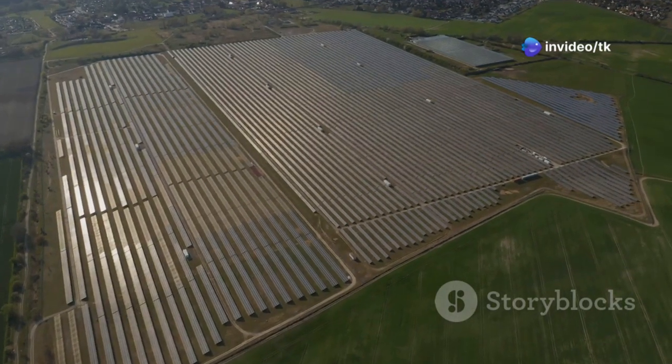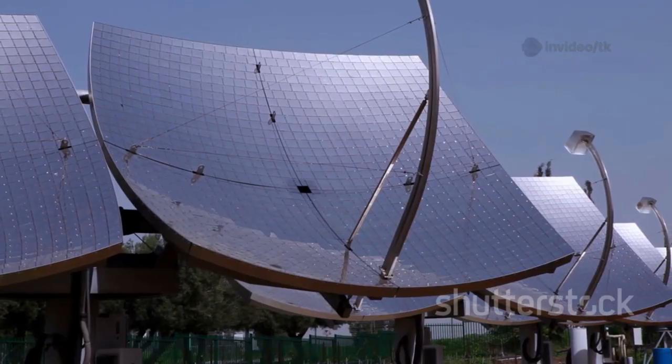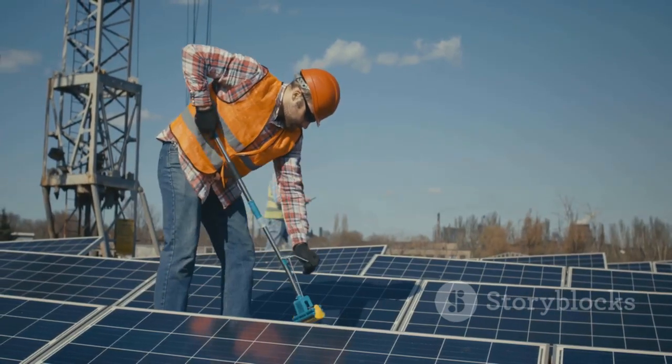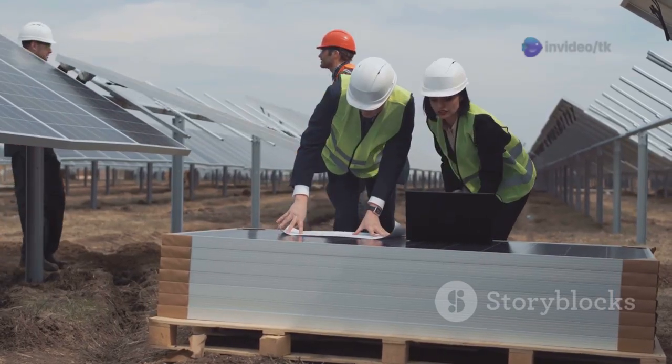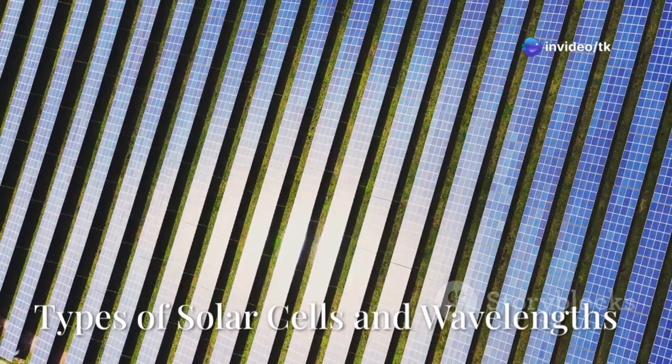But the sun moves. Solar panels work best when facing it directly. This is why we calculate the optimal tilt and direction, and use tools like PV design software to simulate installations and avoid shading.